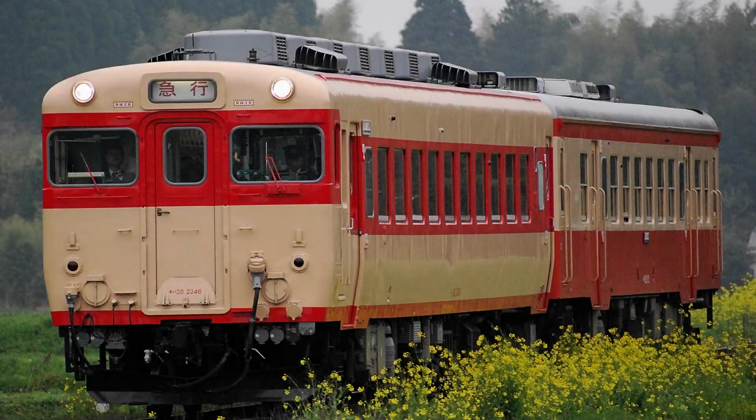It turns out the Kiha 28 was first created for the Japanese National Railways. After the JNR was divided up and privatized, 28s were used for rural and sightseeing routes, and they've been gradually phased out over the years.